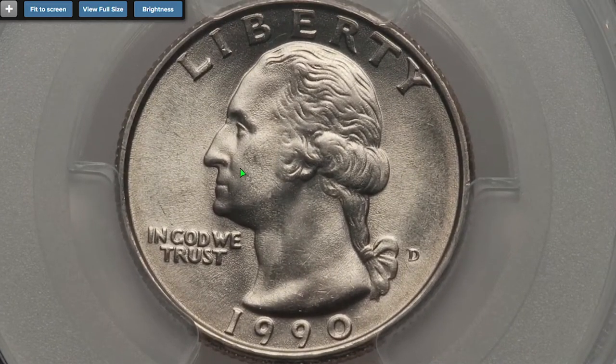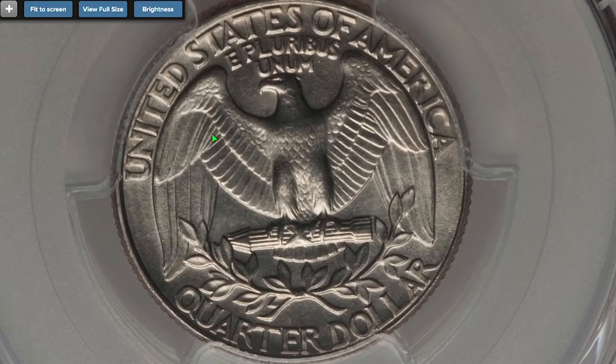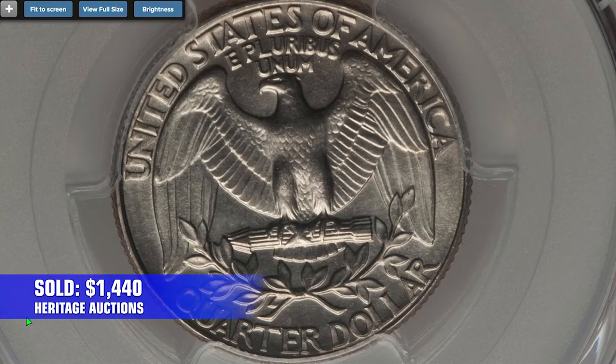The plus designation puts this superb gem ahead of 31 other submissions at PCGS, tying it for first place at that service. Both sides are fully struck and brilliant. Minor ticks on the neck and another on the left upright of U are pedigree markers. Sold on January 4, 2018 for $1,440 at Heritage Auctions.